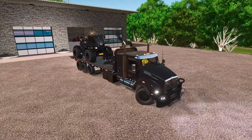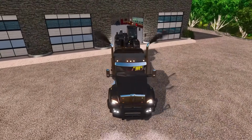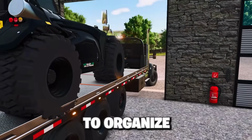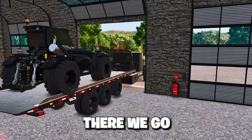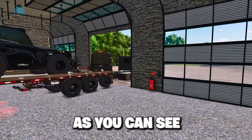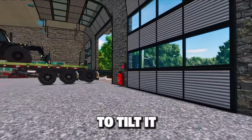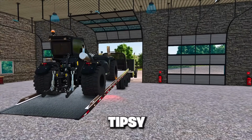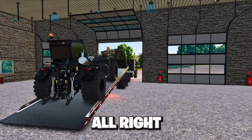Let's get the telehandler door 2. It's already opened up. And then obviously every vehicle is going to have its own door. That way it makes it easier to organize. We need to tilt this thing back. There we go. Looks good. And I don't think you can tilt it until it gets to about 50%, as you can see. So right there, and then we should be able to tilt it. There we go. But the vehicle is a little bit tipsy until we get it on the ground there, as you can see. All right, there we go.